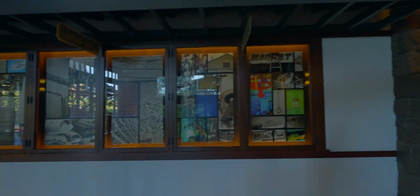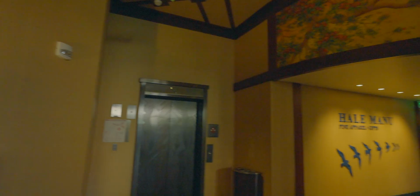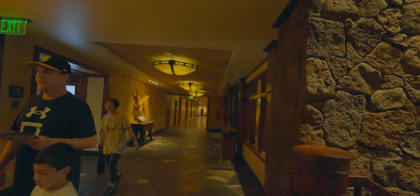Now, coming down a little bit more, we have these beautiful sculptures. And again, if you want to learn more about these, please check out my cultural tour video. Going downstairs, that's where we're going to get to the restaurants and the bars, but we'll check that out in a bit, because coming down here, we have one more gift shop to check out.